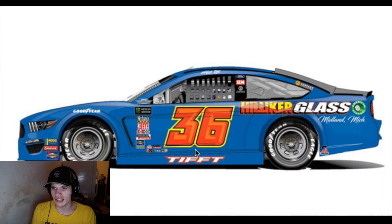While this, again, is not a throwback of the year nomination for me, this scheme is absolutely back, and I wouldn't mind seeing another simple scheme from Matt Tift or the Front Row Motorsports teams. I applaud you guys for being simple this year. Good job. Keep it going. Hopefully you've got one for us next year.